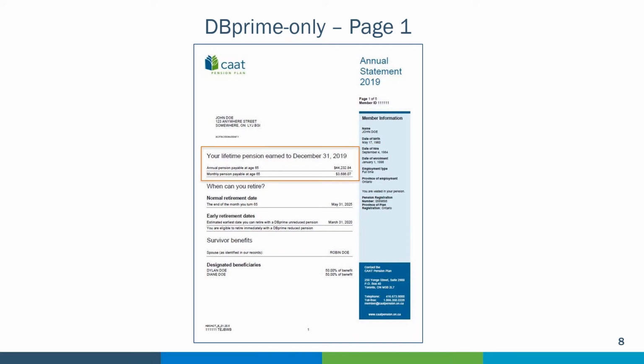This first section of the main body of this page outlines the member's accrued annual and monthly pension up to December 31st, 2019. These are the amounts payable to the member at normal retirement date, which is age 65. The next section shows the member's actual normal retirement date and will also show the estimated date the member would be able to collect their pension as an unreduced pension and as a reduced pension from the plan. In this sample, the member is currently eligible to collect a reduced pension from the plan and is eligible to collect an unreduced pension as of March 31st, 2020. The final section outlines the member's eligible spouse and or designated beneficiaries for survivor benefits.